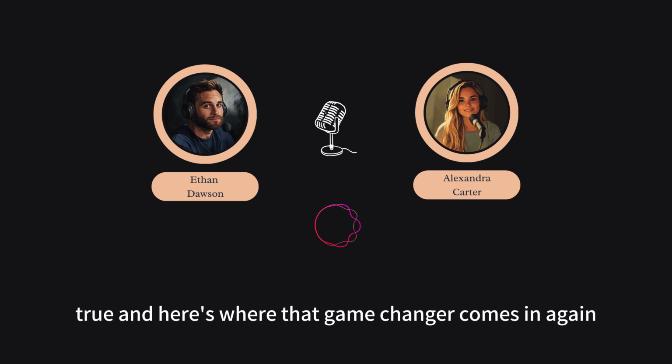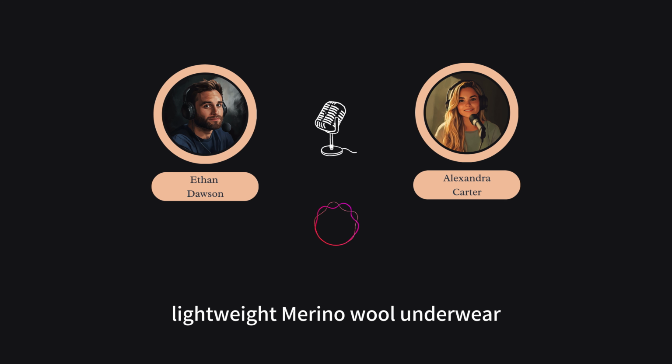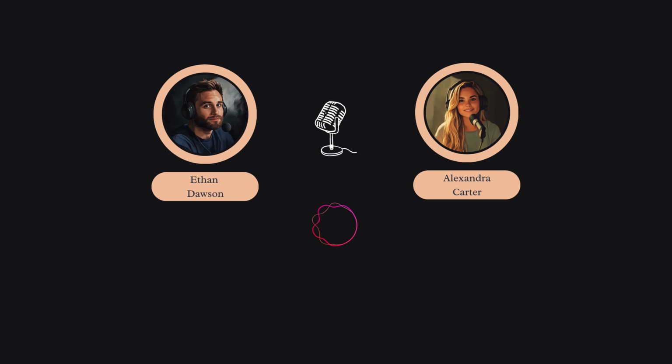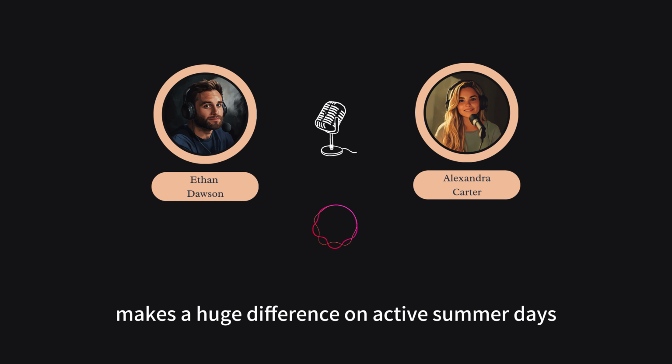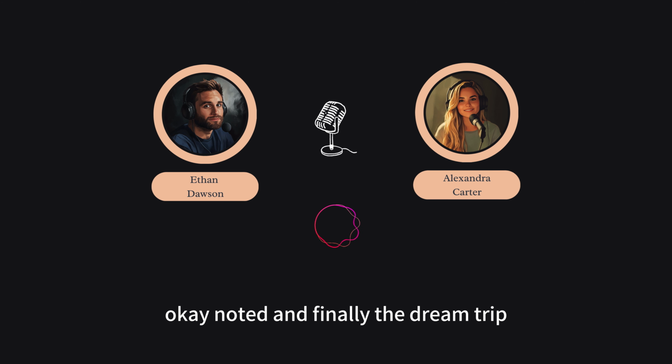True. And here's where that game changer comes in again. Lightweight merino wool underwear. You're really selling the merino undies. Hey, the sources emphasize it. Naturally moisture-wicking, odor-resistant, breathable. Apparently makes a huge difference on active summer days. Keeps you feeling fresher for longer. Okay, noted. And finally, the dream trip.